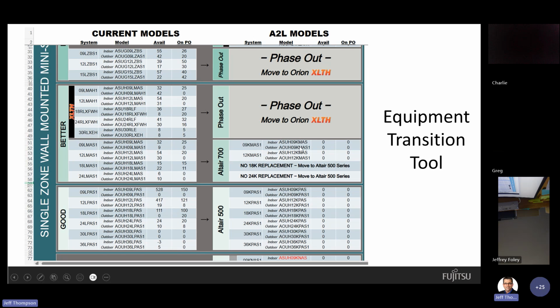And as we transition to the new, at all times we will be able to see how many of the old ones are available. Do we have any still on purchase order left to come in? And have we started to receive any of the new stuff, the new R32? How many we have available and how many we have on PO? Obviously, I did this snapshot before we actually placed our first PO, but there are R32 models on order.